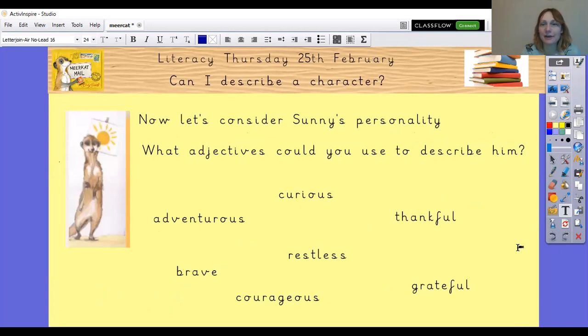Okay, let's move on. So now let's think about what Sunny's personality is like. So these are some words which I've come up with. I wonder if you agree with me or not. So I think he's very curious. He wants to see the wider world. He's adventurous, definitely, because he sets off on his adventure. He's fairly restless. He doesn't like to be in one place for too long. He's brave. He goes places and he's a little bit scared. Remember when we say he's scared of the dark? He's a very brave meerkat. And another word for being brave is courage. So I've put he's courageous. Then these last two reflect Sunny more at the end of the story because he's thankful and grateful because he realises he does love his family and he's thankful for what he has got.